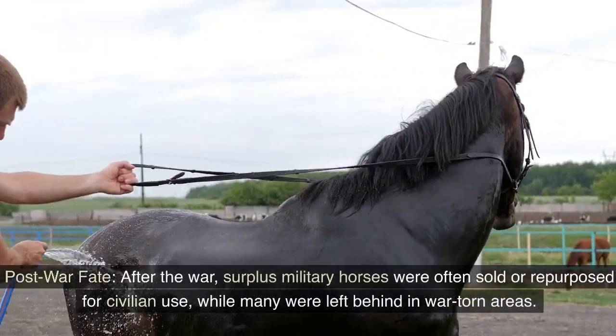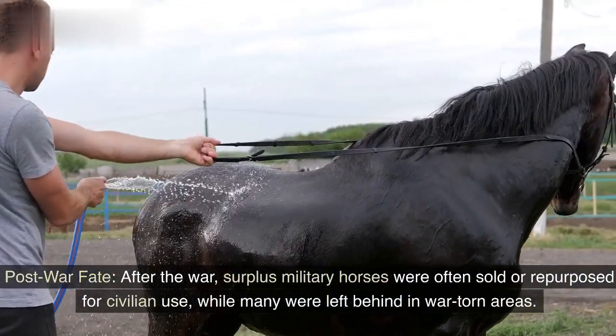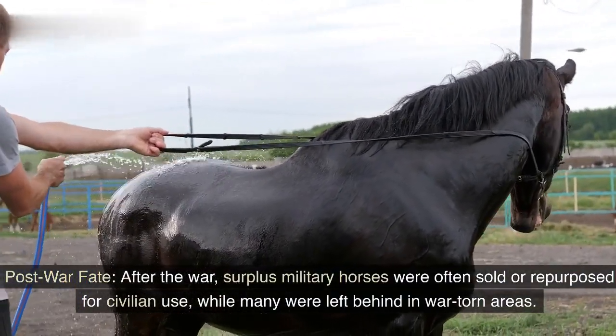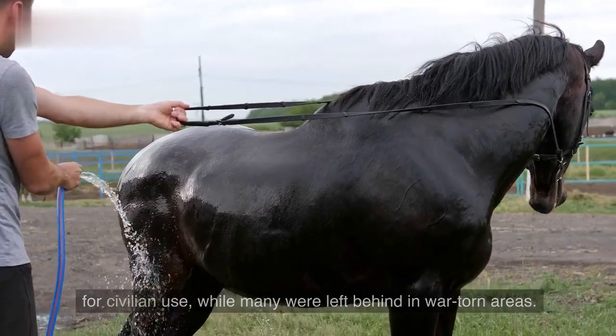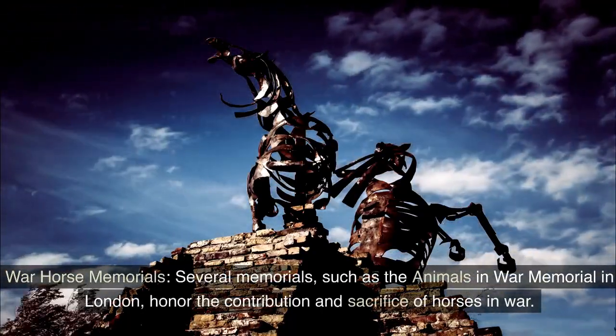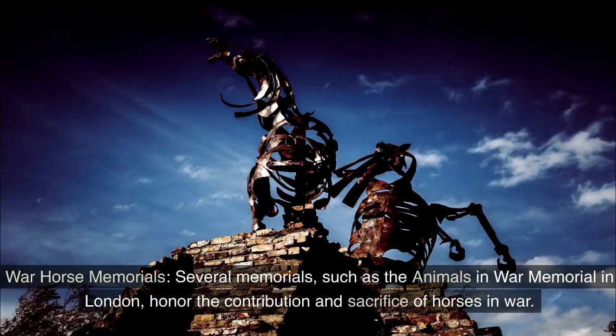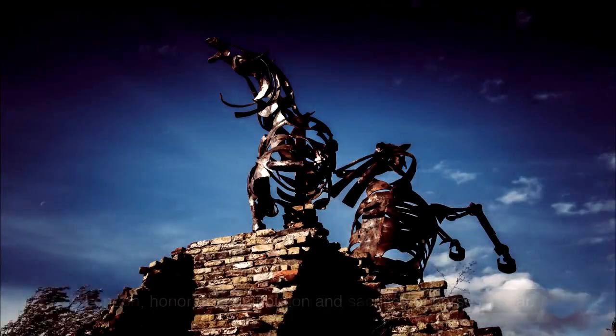Post-war fate. After the war, surplus military horses were often sold or repurposed for civilian use, while many were left behind in war-torn areas. War horse memorials. Several memorials, such as the Animals in War Memorial in London, honor the contribution and sacrifice of horses in war.